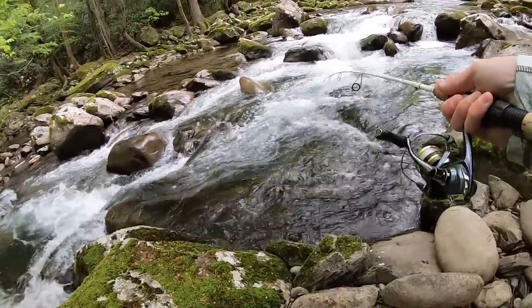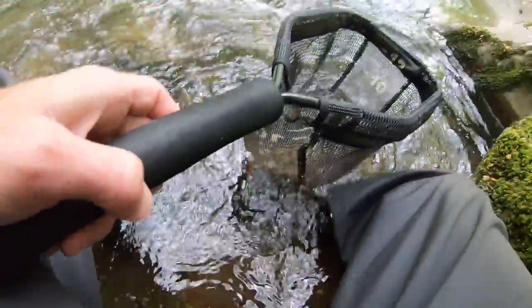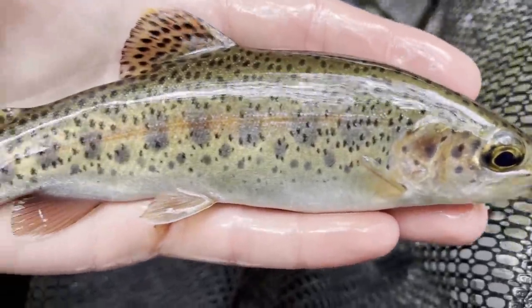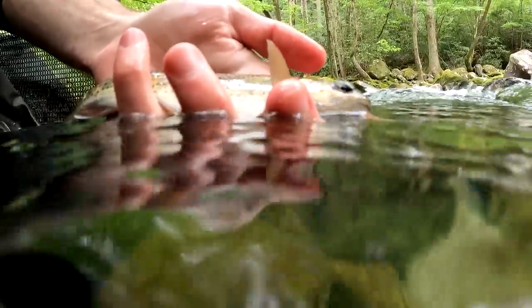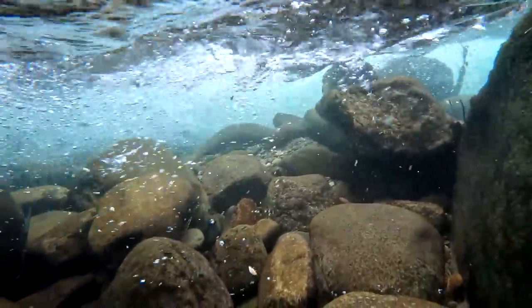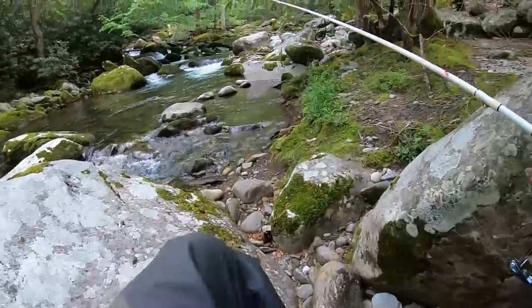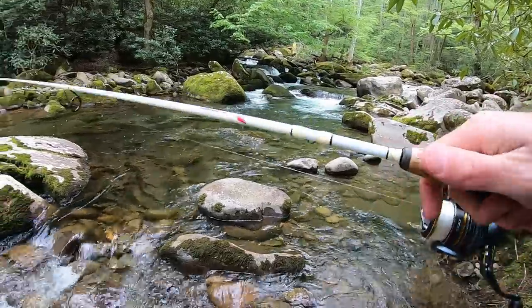Got him. Second rainbow of the day. Look at this hole, guys. Wow.